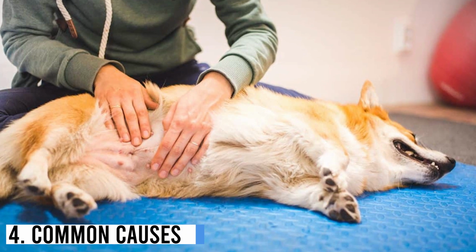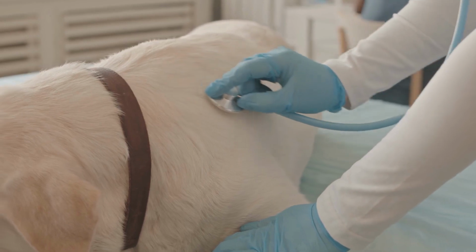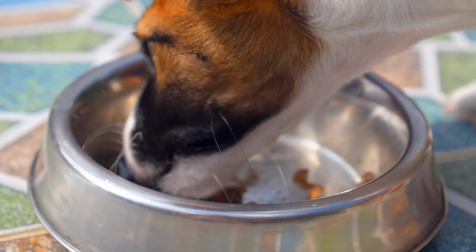4. Common causes. Now, let's talk about the common causes of bloat. While the exact cause isn't always clear, there are several factors that can contribute to the development of bloat. These include eating too quickly.